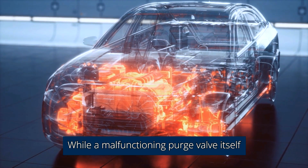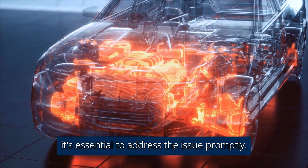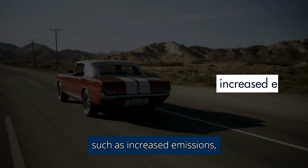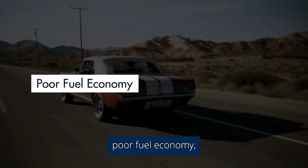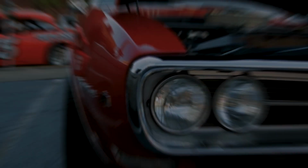While a malfunctioning purge valve itself is not a direct threat to your engine, it's essential to address the issue promptly. Ignoring the problem can lead to other issues down the road, such as increased emissions, poor fuel economy, and potential damage to other components of the emissions control system.